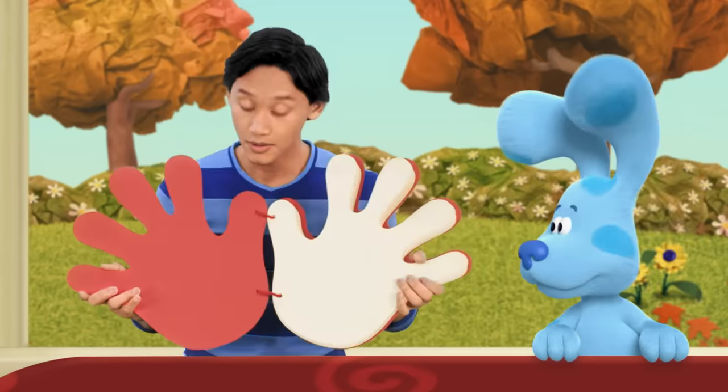Great! Is this Pail's red color? No, that's purple. Let's try again. Is this the right color? No, that looks like orange. How about this color? Yeah, that's right! It's Pail's red color! Get ready to dance!